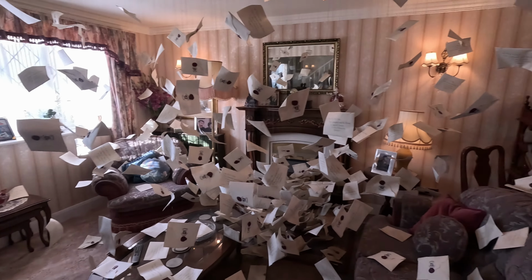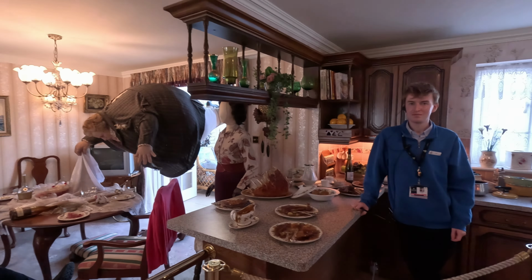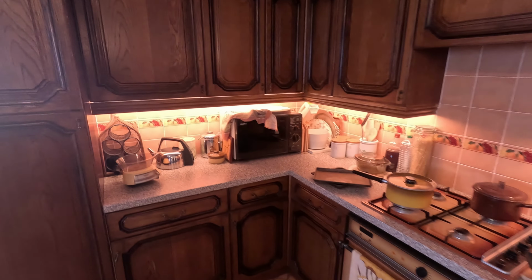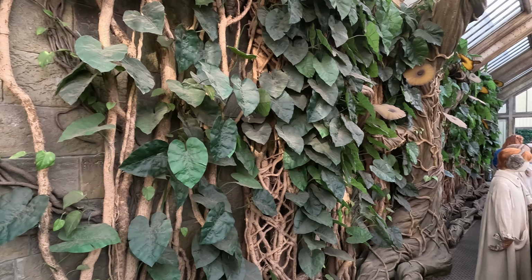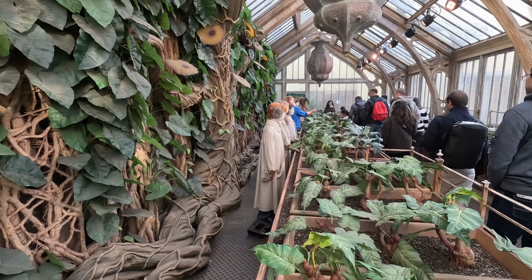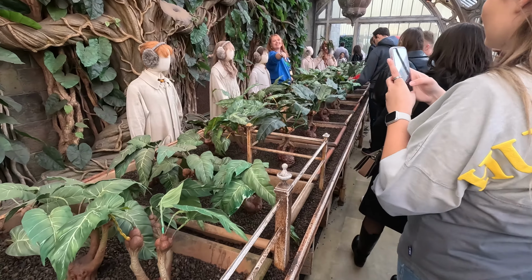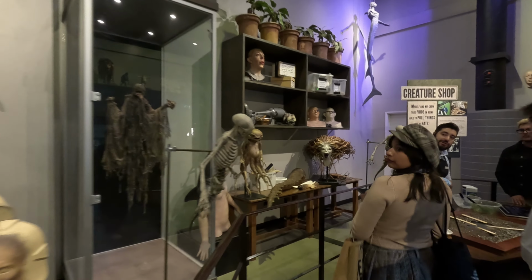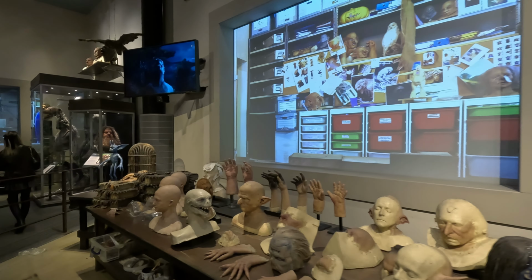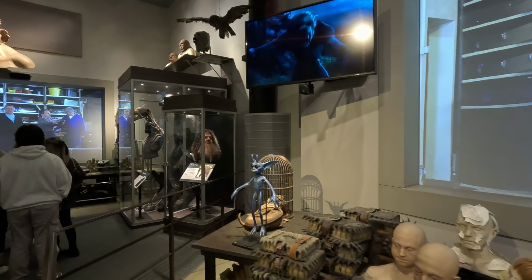We're right now inside Privet Drive. Professor Sprout's greenhouse with all of the mandrakes. Creature Studios portion of the backlot. Heading back into the set areas, but before we get in, a little bit on creatures and creature creation. Very, very interesting.